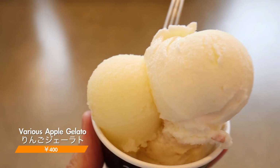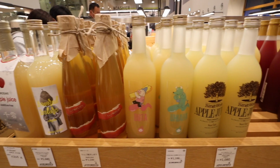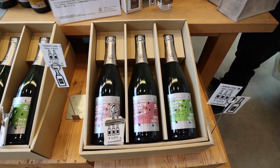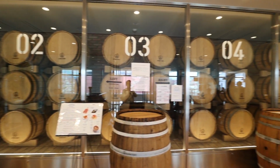That's pretty good. Each of them has a different taste. One is very sweet and the other is a mix of sweet and sour. Apart from that, they have a bunch of different types of apple juice and apple cider from their in-house cidery, which is something that is hard to come by in Japan.